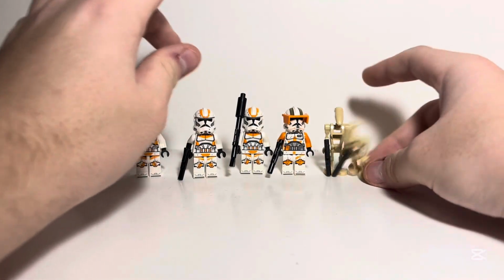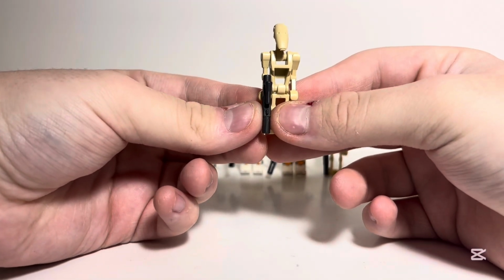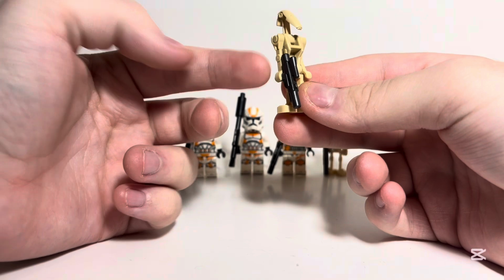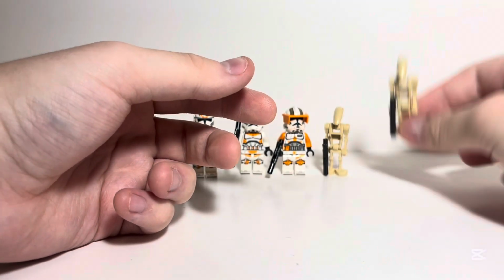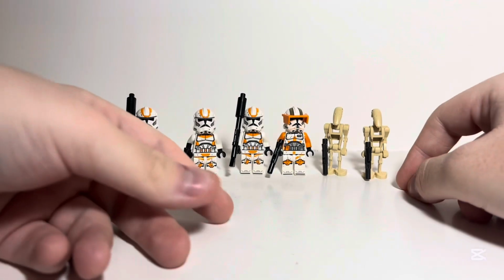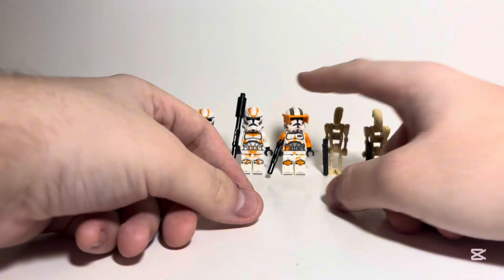We then have battle droids, which have been the same since the year of 1999, other than them making that arm. Yeah, you probably have a million of them. I have a million of them. I bought 3 of that Clone Battle Pack, so I have a ton of them, plus they come with every Clone Wars set available.